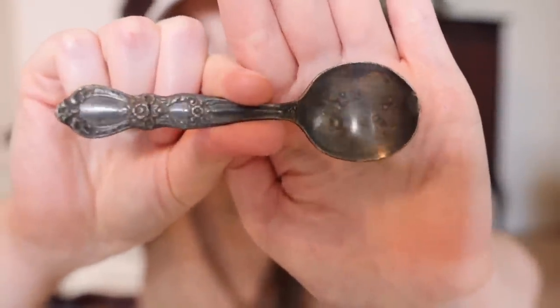It says Rogers Brothers. And then I got two more spoons, or wait, from that same man, I paid $1 for these 3 skeleton keys. And I collect these as well.